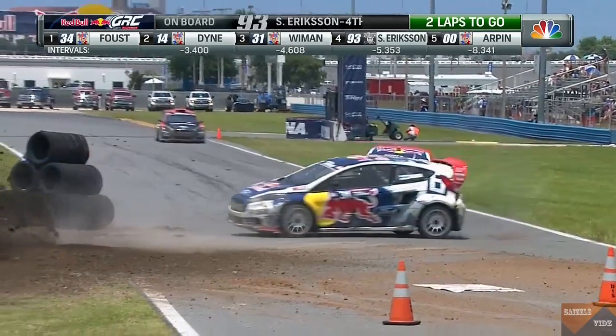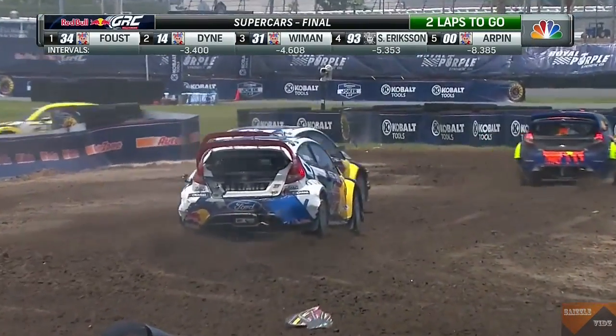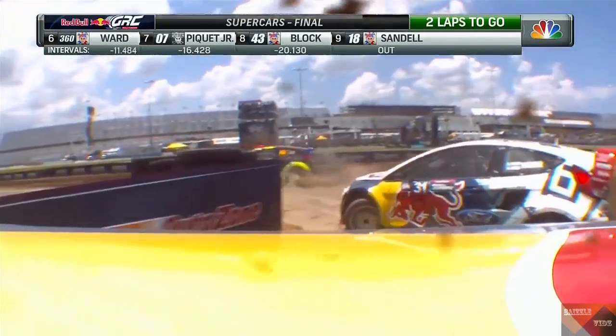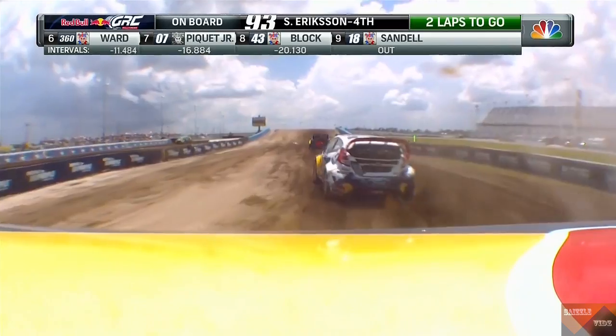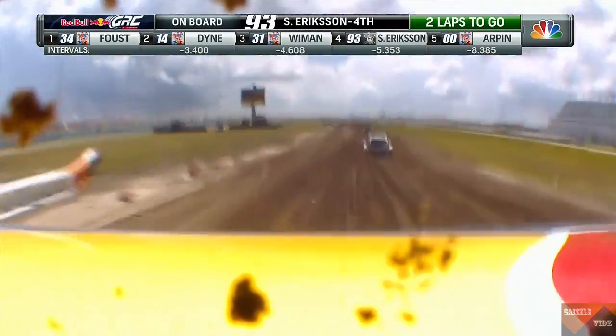We're still on board with the 4th place man, Ericsson, but he's yet to take the Cobalt Tools Joker lap, and that should leap him up into second place. Austin Dine in front of us, the man in the lead, and gone is Tanner Faust, who must be laughing his head off. He's got such a lead.